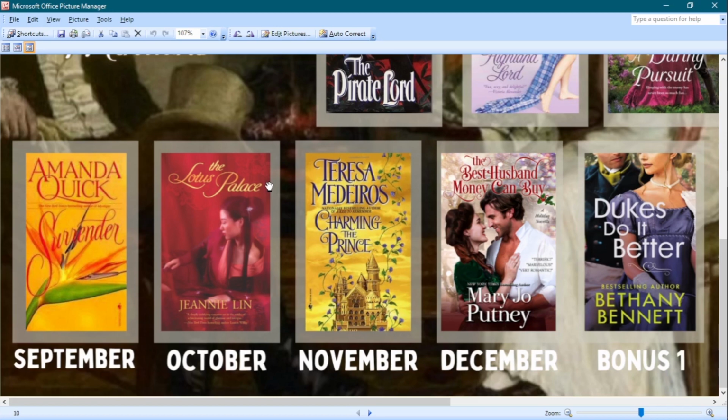Then October, we have another Rake Appreciation Society book, and this is The Lotus Palace by Jeannie Lin. This is the first book in her Ping Kang Li mystery series, and this is Yu Ying and Bai Huang. And this was so much fun. So Yu Ying is a maidservant, and then Bai Huang is like a Chinese son of a nobleman.